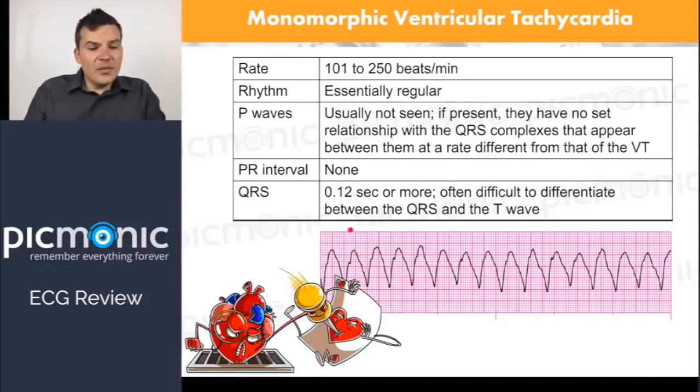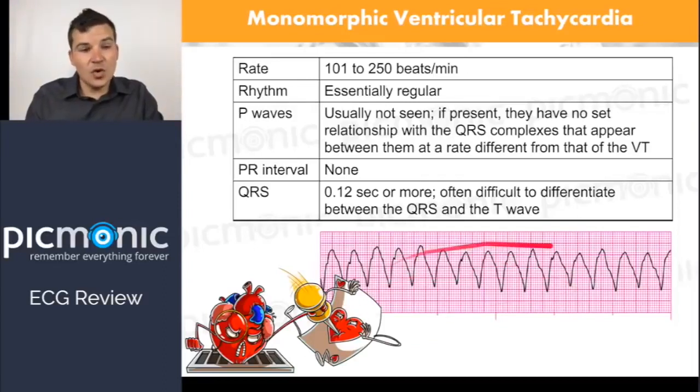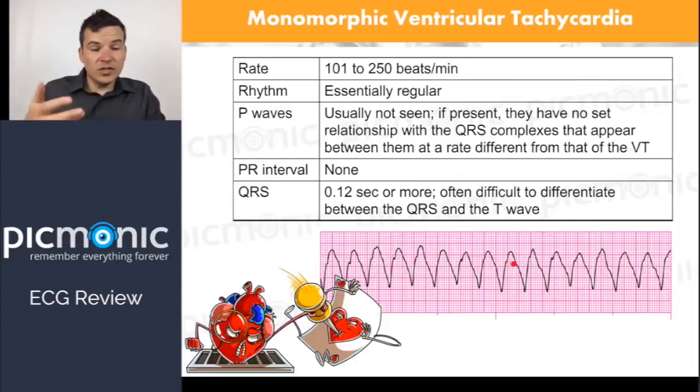So anyway, look at P waves. There's none here. There's no P waves present. You can't see anything. You see nothing but giant ventricular contractions because of these giant QRSs. The PR interval, of course, then means it's absent. And the QRS here is giant.